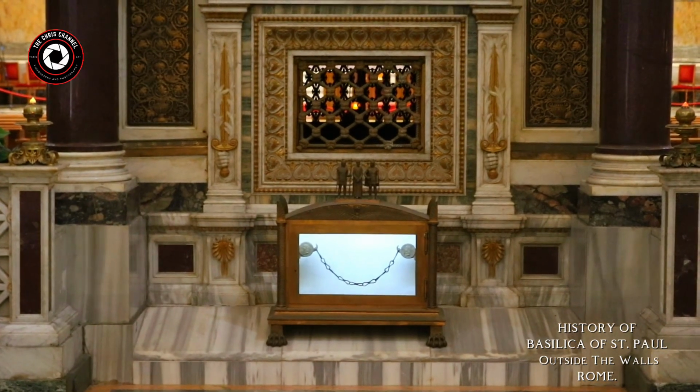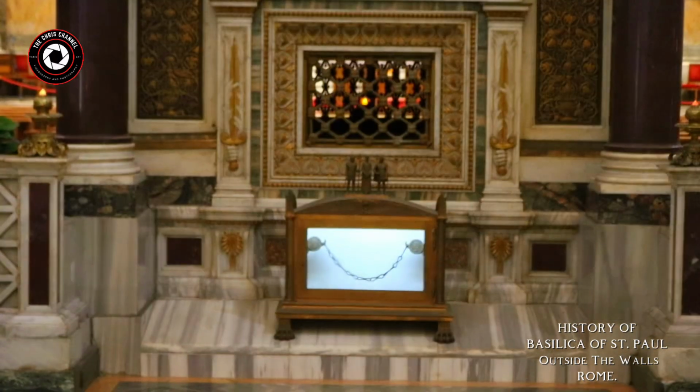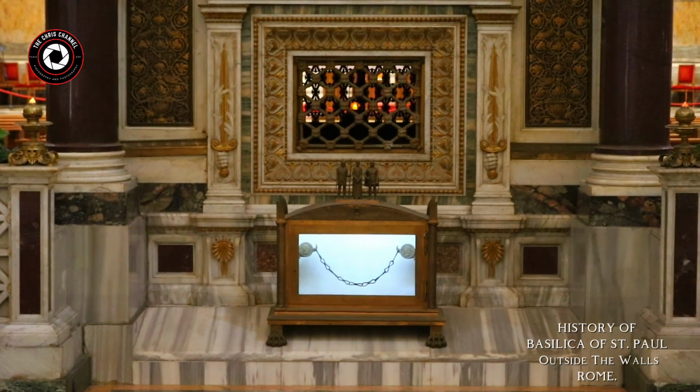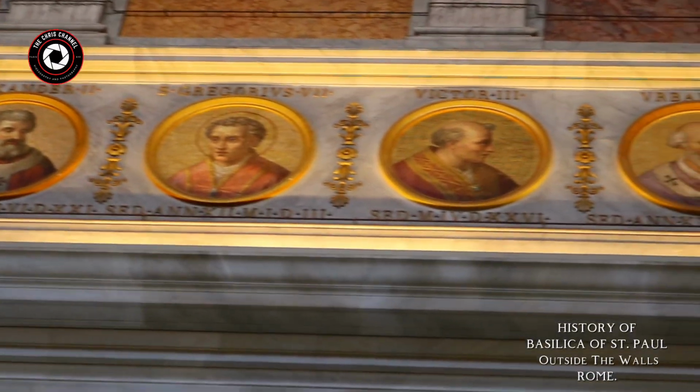Chains of St. Paul. The basilica also houses what is believed to be a set of chains used during Paul's imprisonment in Rome. These chains are kept as relics and serve as a reminder of Paul's dedication and suffering for his faith. Popes and portrait medallions.